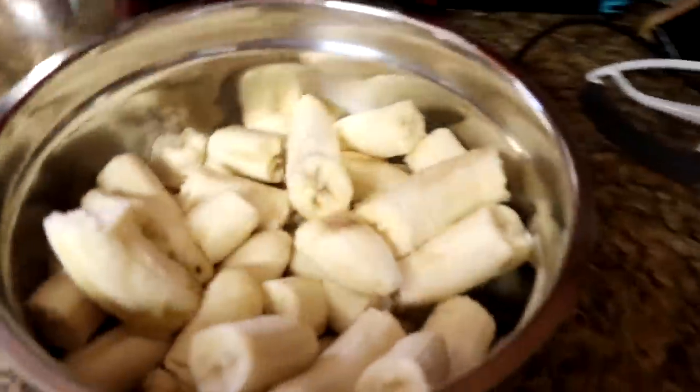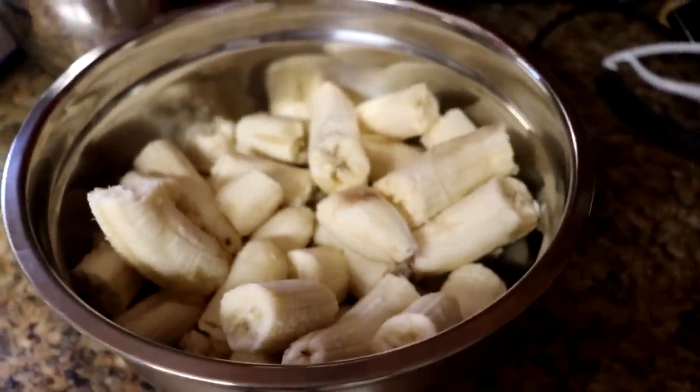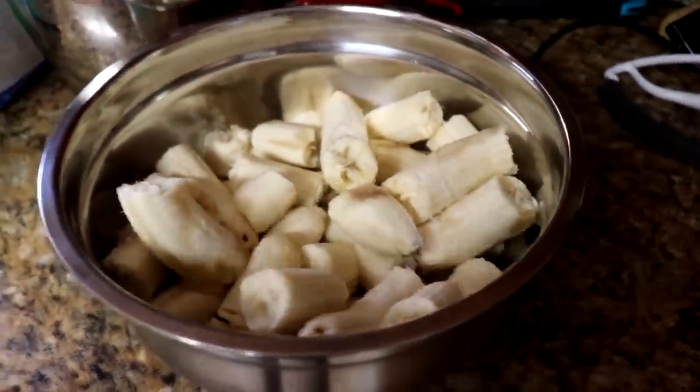Those are great for daycare. It's much easier than cooking pancakes, and the kids like anything small, bite size. So I'm gonna go ahead and make those.